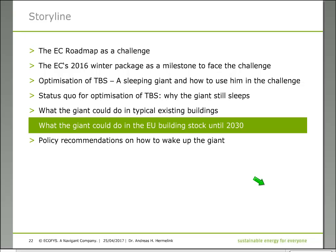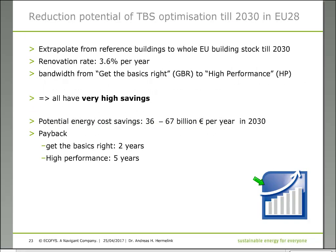And we found in the bundles that we calculated, which are in line with the requirements of Article 8 EPBD, that on average up to 30% energy could be saved in each building which is touched until 2030 and where technical building systems are renovated. So, 30% just from the optimization of the technical building system.